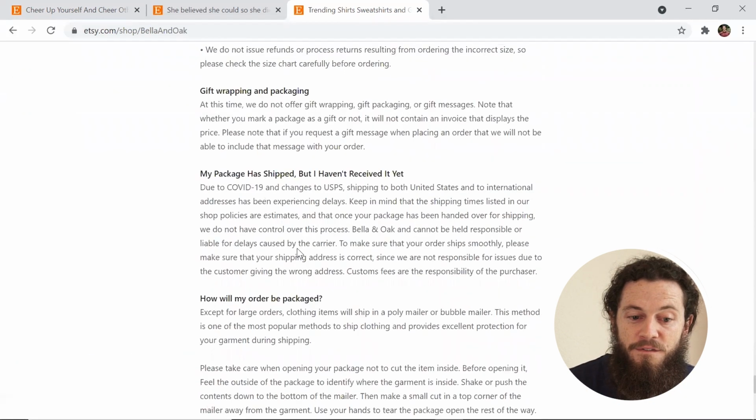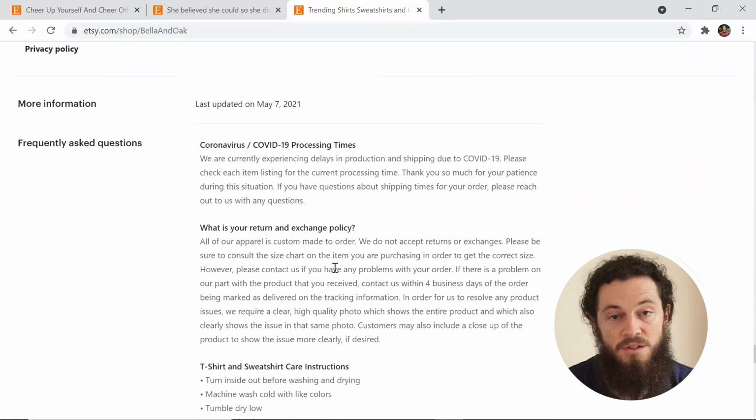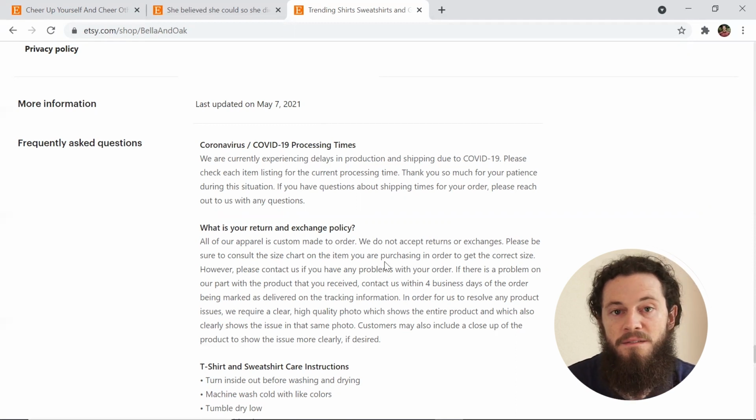Another benefit to having frequently asked questions is it will reduce customer service. You're going to notice that you'll get a lot of the same questions over and over again as you continue to build out your store and more traffic comes and you build out your customer base. People will ask the same questions. So if you have your frequently asked questions, this will hopefully help reduce the amount of customer service that you will be doing.